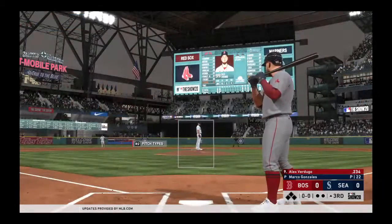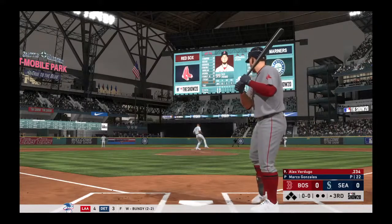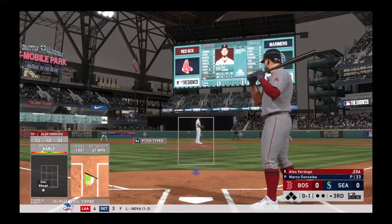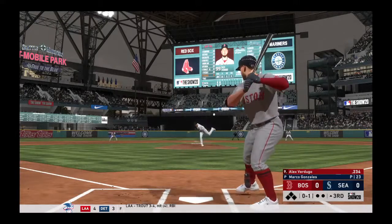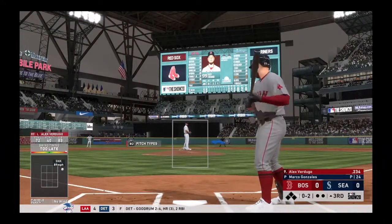And the next up will be Alex Verdugo. He's got hits in each of the last 5 ball games. Number 99. Here comes the first pitch. Verdugo. Stay hot now. And boy, they're really giving him fits inside now as he can't get extended there, and it's 0-2 now.